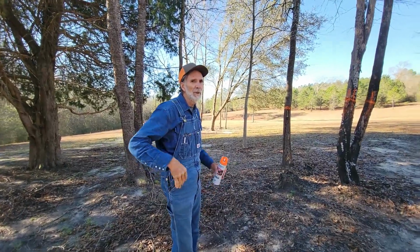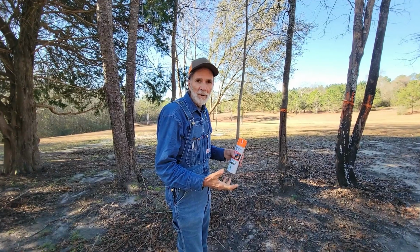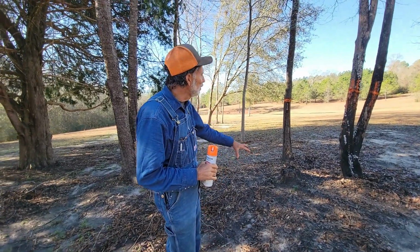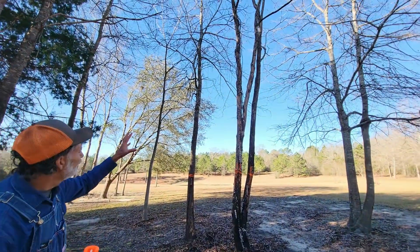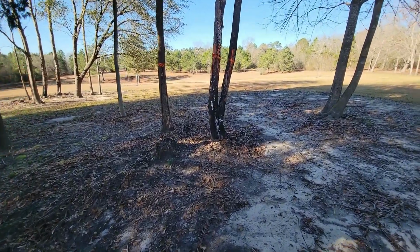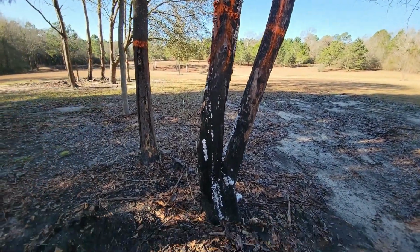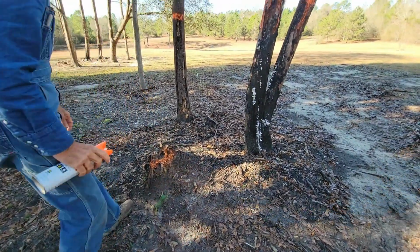Guys, we're beginning to start deciding on the property what trees need to come out and what trees need to stay. Well, I've been doing some clearing with my tractor up here, and I realized there was an old trash pile right here, and they had been burning this years ago, and a lot of the trees have begun to rot on the sides, and some of them are dying. So I'm going around with some marking paint, and I'm just putting paint on them so when the track hoe comes in here, he'll know what I want taken out.